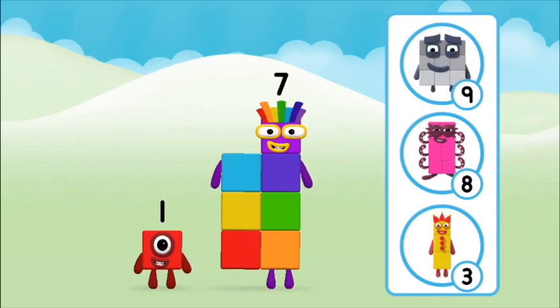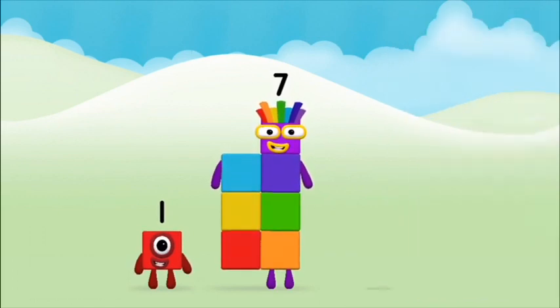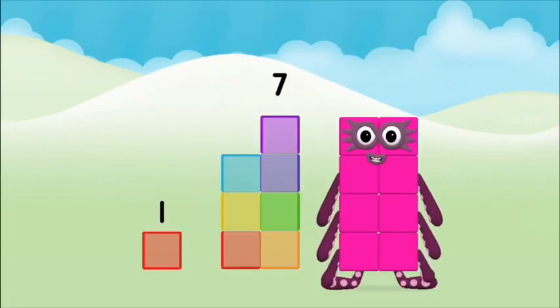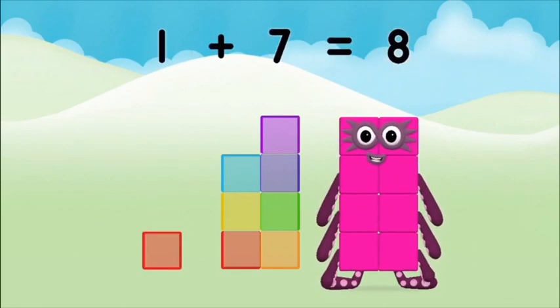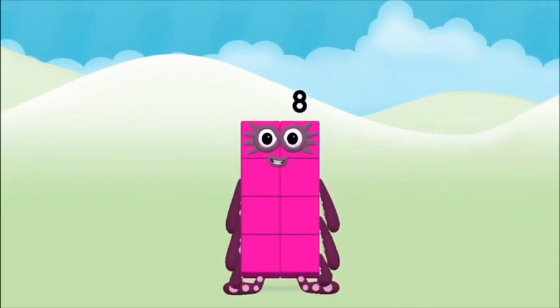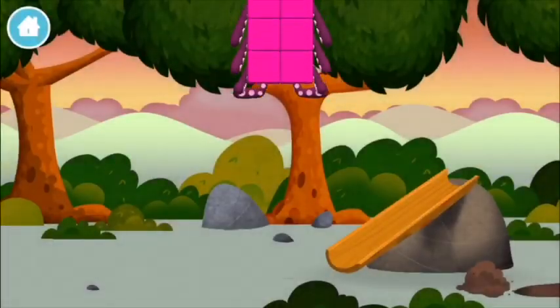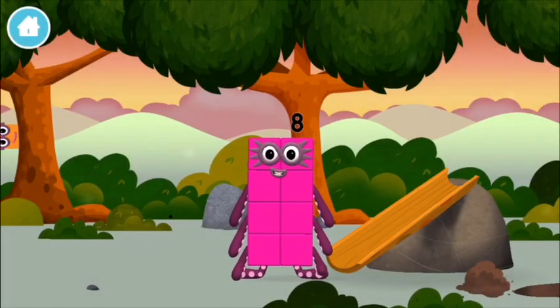What number block will you make when you add these two number blocks together? Great! Can you add the number blocks together? 1 plus 7 equals 8! You made number block 8. You made a new number block.